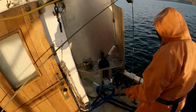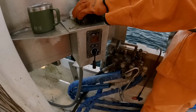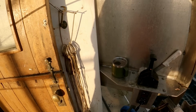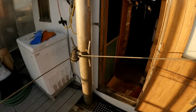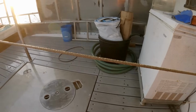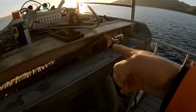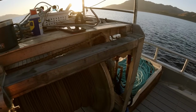So everything in the stations are working great. Got throttle, jog stick, hydraulics. Got a little hook rack here on the back of the cabin. Line goes into a redirect pulley here, and into our level wind. The level wind is chain driven off this little hydraulic motor here. Has a flow valve on it so you can adjust the speed of it.